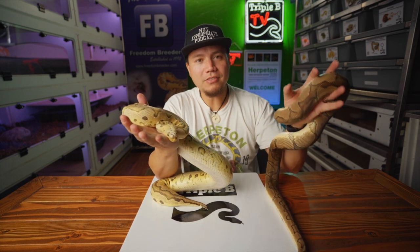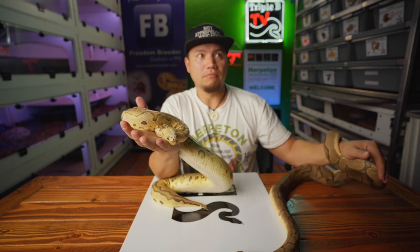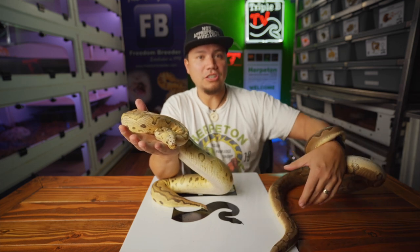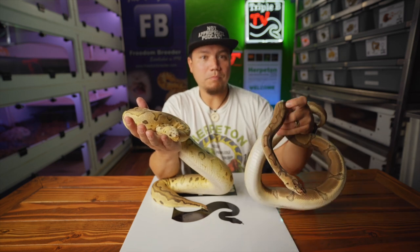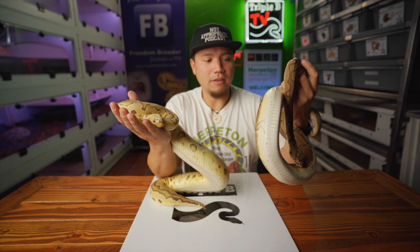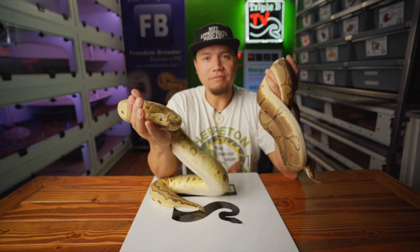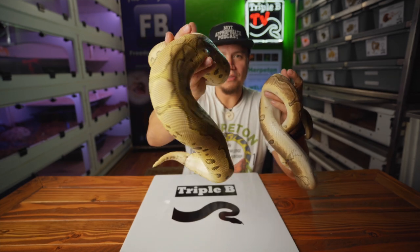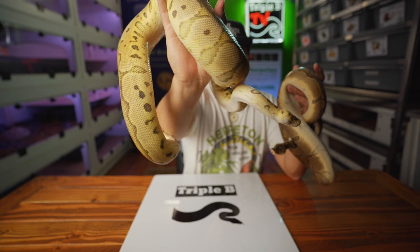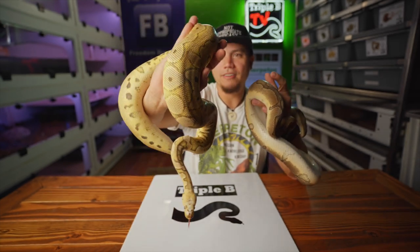Best odds from this are going to be a killer Enchi clown, basically. That's the best odds. But the worst possibility from this is going to be a clown. So if you like clown, this is the pairing for you. But again, she's got some nice follicles building, and look at how good she looks, dude. That's a good looking snake right there.